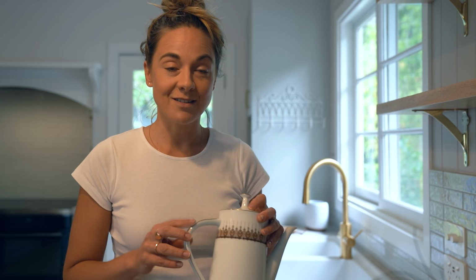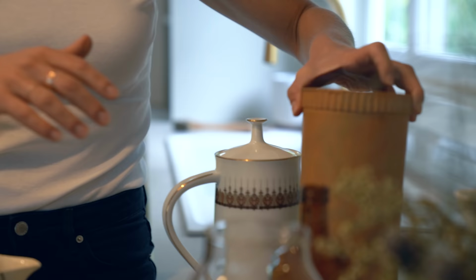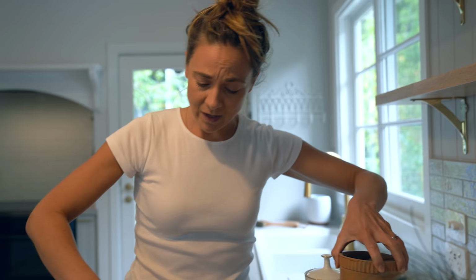So I'm actually bringing in a few key pieces, or bringing back, I should say, because these were actually here originally. So this is a beautiful 70s teapot. Little things like holders for your toast. I've got wine coolers with terracotta, another beautiful jug. Even this wonderful vessel as well. I really like the earthy tones of that.